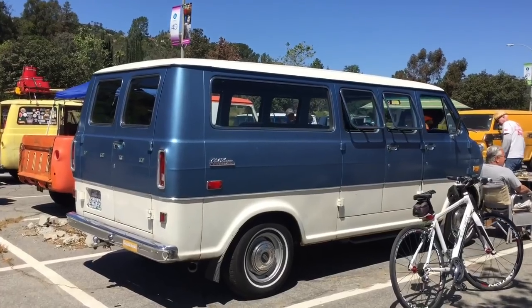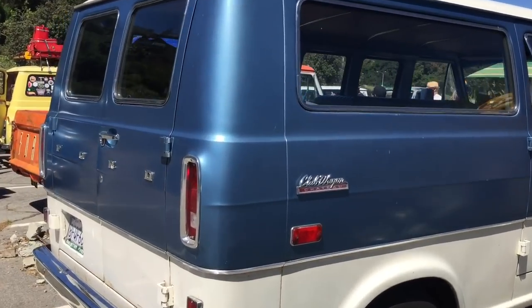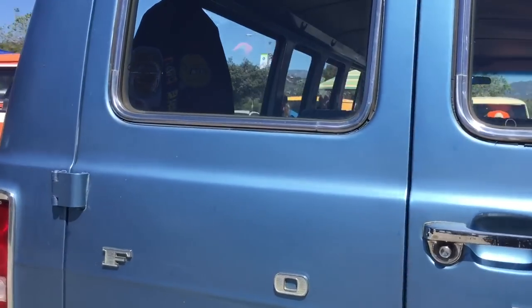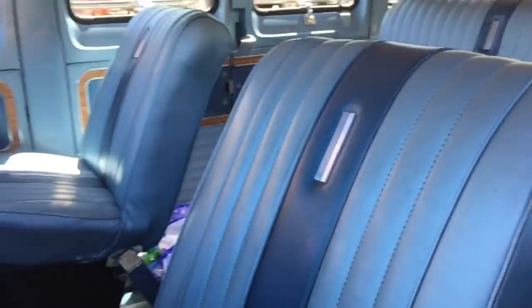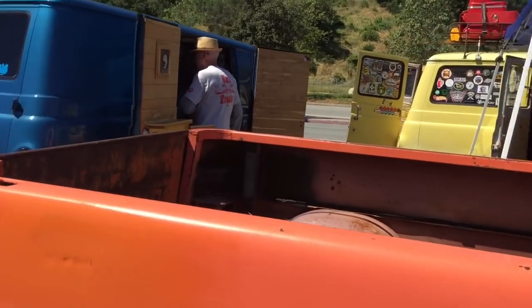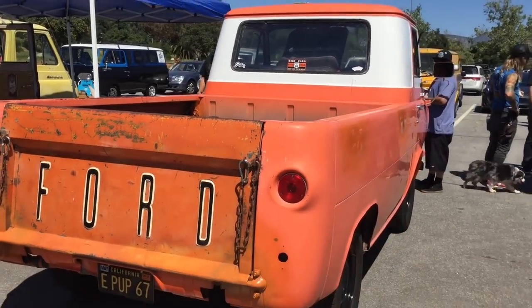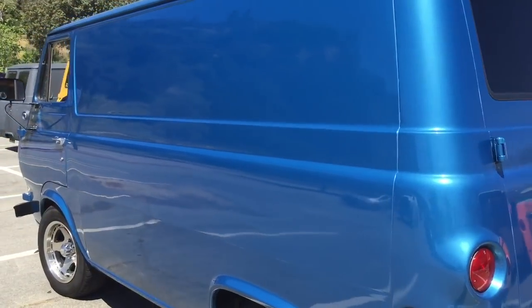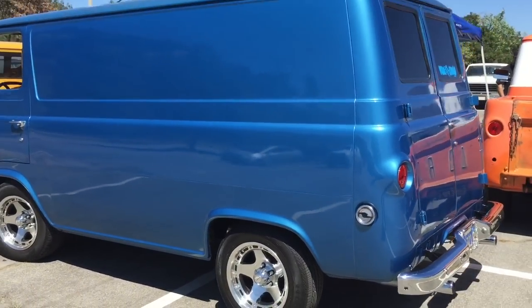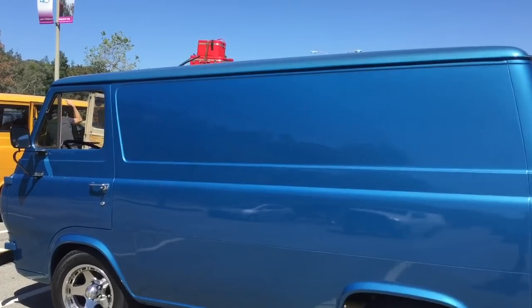This guy says he just bought this club wagon out of Oregon a few months ago. It's super clean. I think he said he got it from the original owner. It's a really sharp original van. Another Econoline pickup truck. Pretty sweet first gen panel. They did a really nice job on this one.